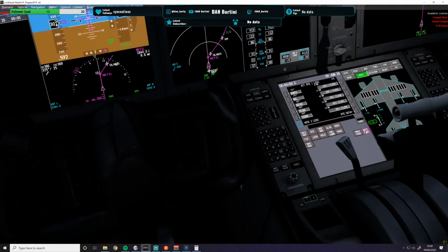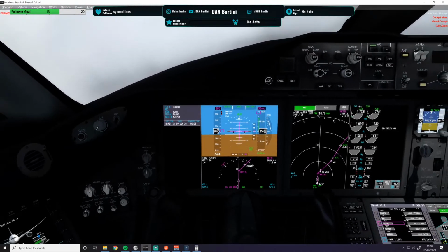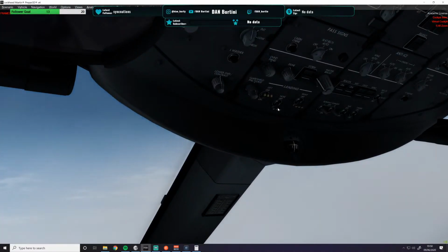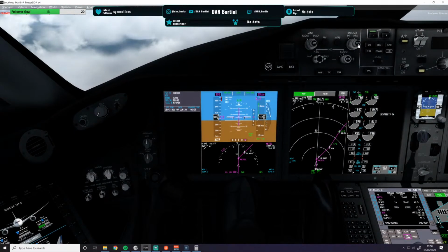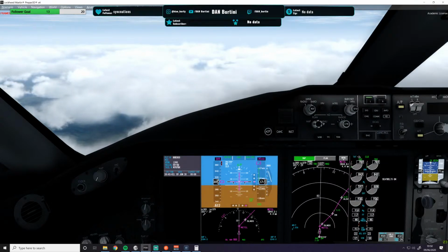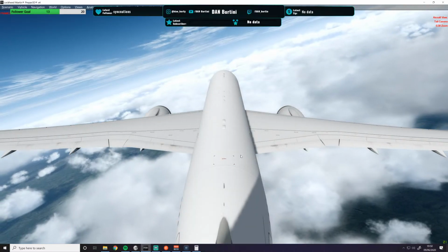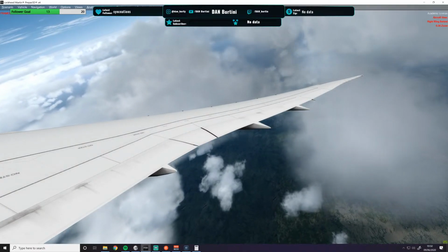That's our cruise then all the way back to Kerbal where we start to descend again. That'll be a little while though. Gone past 10,000 feet, so we can turn off the landing lights and go to standard pressure, 1013. Got the ILS frequency in here for some reason, I don't know why. Starting our right turn. To enjoy the view.